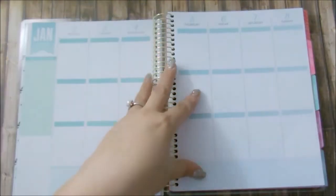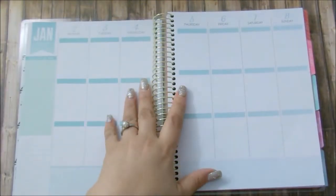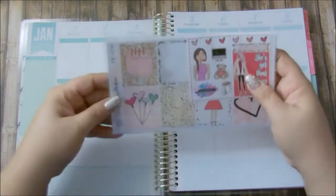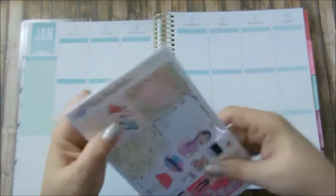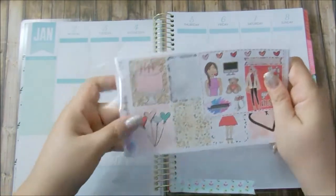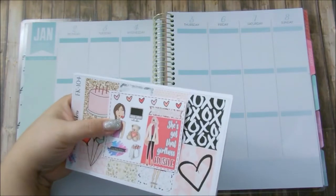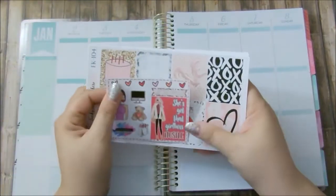So let me go ahead and show you the kit that I've been waiting for and that I will be using for my birthday week. It is from Tricky Sticky Stickers and it just got here. I never really ordered a full kit before. I usually just order a mini kit or half a kit, never a full kit, but I figured it's my birthday and she had these on sale, so why not?